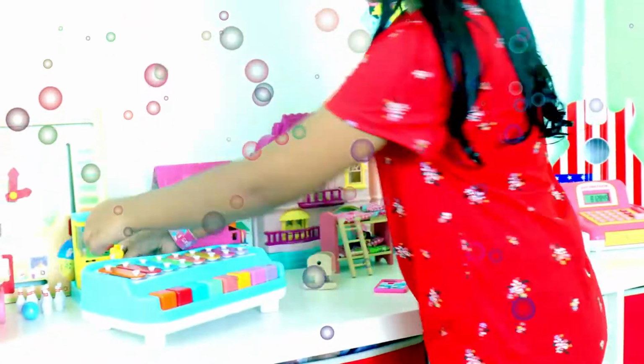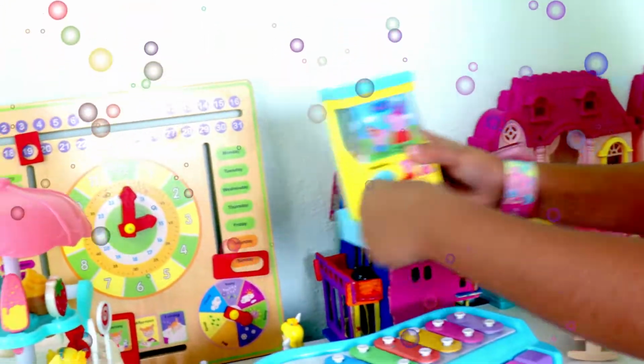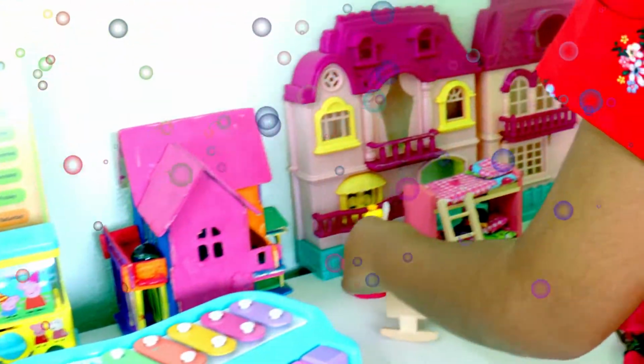I want to go play this game. Let's see which token I got. Let's spin this around. I didn't get anything. Okay, now let's play bowling pin. Yay, 9 points.